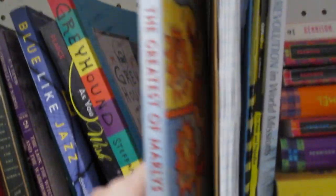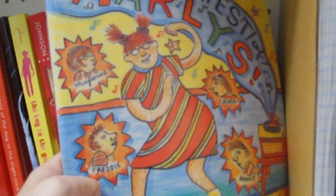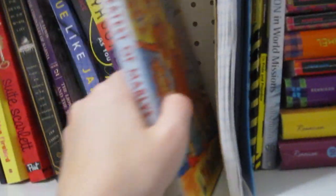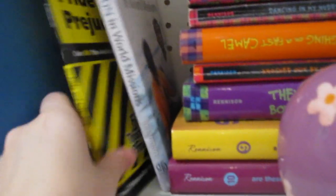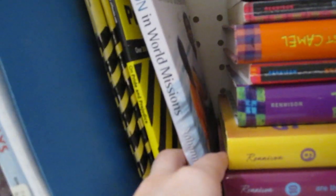Here we have Lynda Barry's The Greatest of Marlys, and I had to read that in English 1101 and kept it because, I don't know, I figured it looked cool. Here we have another notebook. Got some Cliff Notes: Gulliver's Travels, Huckleberry Finn, The Adventures of Tom Sawyer, Pride and Prejudice, which I guess was probably for school. Where is my copy of Pride and Prejudice? I guess that's on my desk.